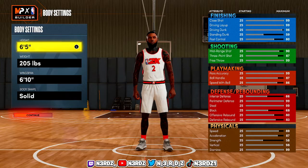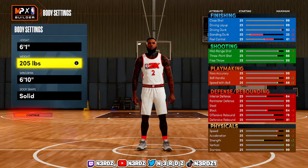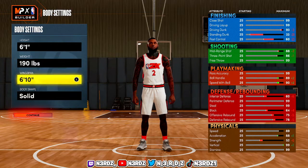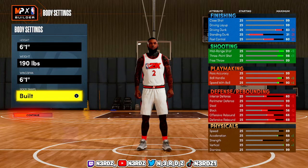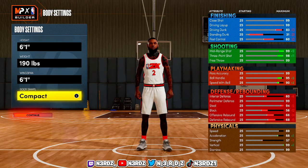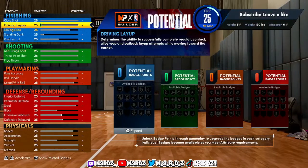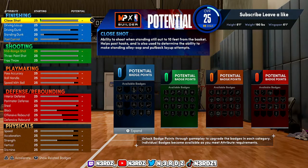So, Collin Sexton is 6'1", and he's 190. And then the wingspan, we're going to put it the same. And then the body type doesn't really matter. Go with compact, doesn't really matter. Now we're gonna go to the stats. And by the way, he's a 79 overall for 2K.